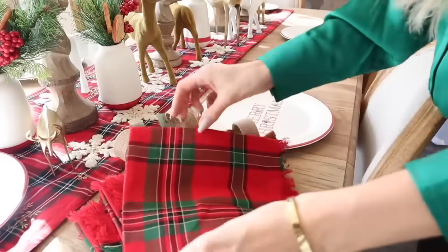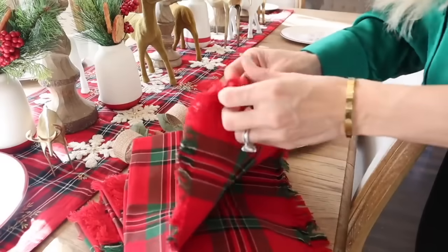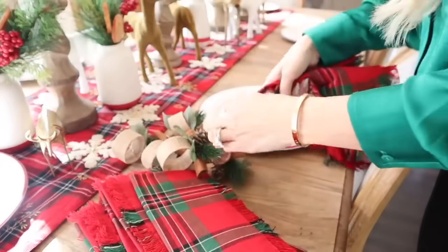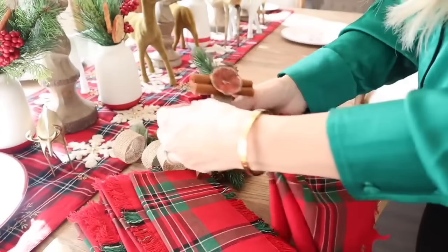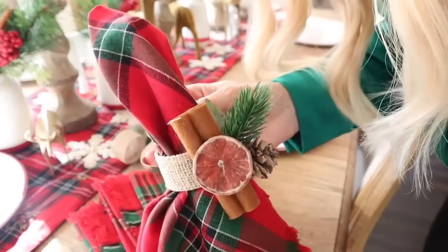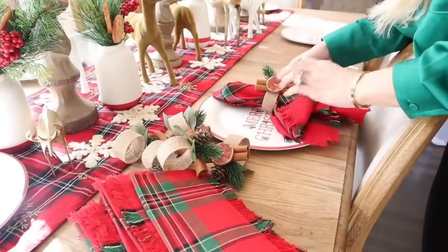I picked up these napkins at HomeGoods, and the napkin rings as well, and I think this turns out pretty simple. We ended up sitting here this night and it was just so nice to sit with the little meadow of deer in front of us and the beautiful lights from the Christmas trees in the corners. I cannot wait to show you how it all turns out.